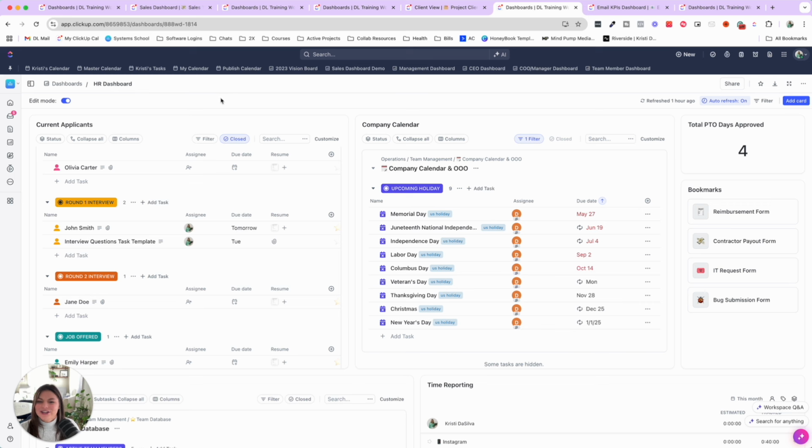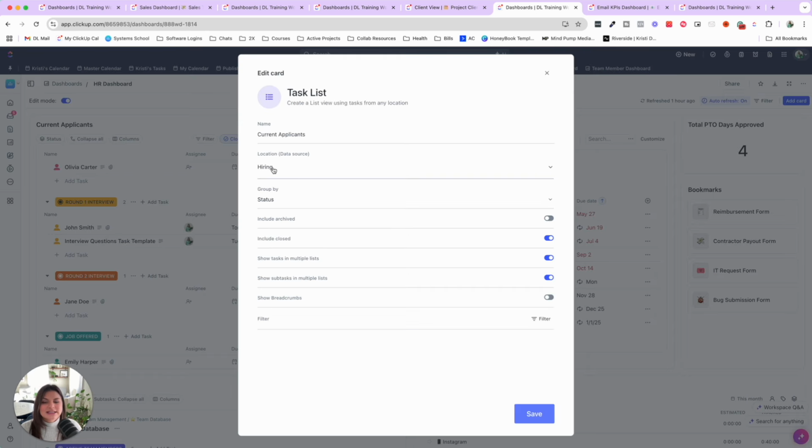So here you can see just some quick examples of things that you can add to an HR dashboard. If you are going through a hiring process, whether it's for multiple roles or one role, you can add a task list widget for that hiring process, whether it's for all the roles or just drilling into one. So if I come into here, you can see this is coming from our hiring template.